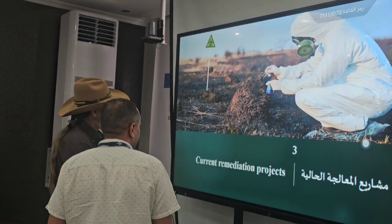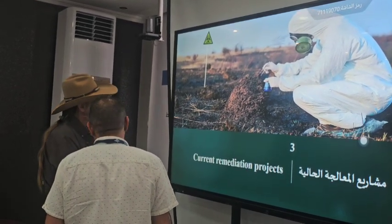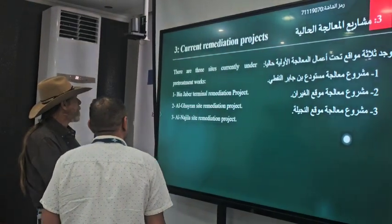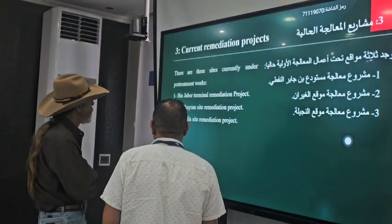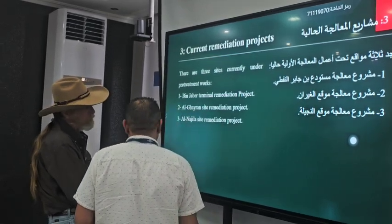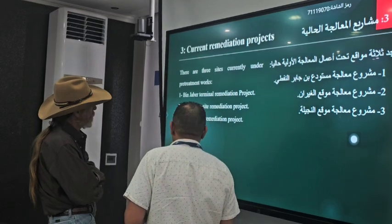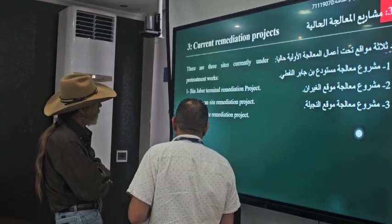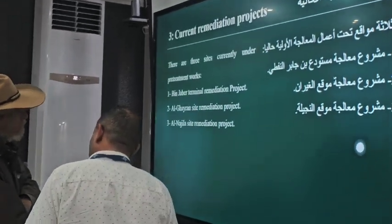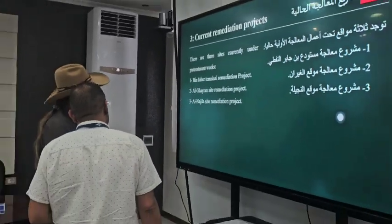Current remediation projects. We have three sites currently under pre-treatment works. One is the Bijaber Terminal remediation project, another is the Al Ghiran site remediation project, and the third is the Angela site remediation project. We have three sites now under treatment.